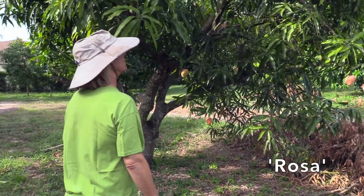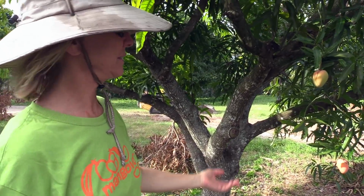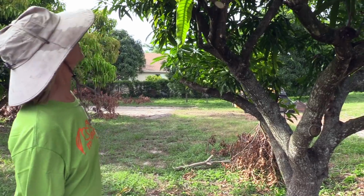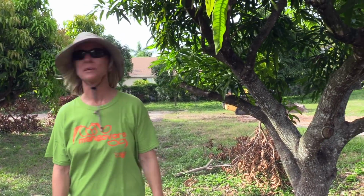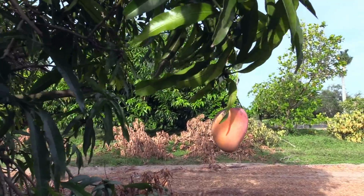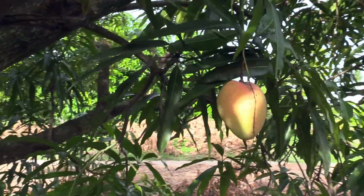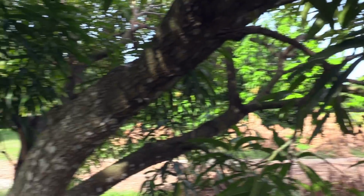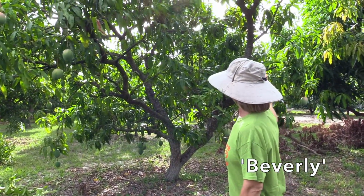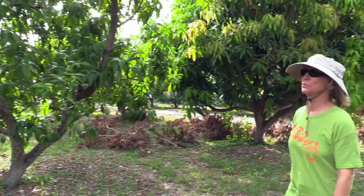And Rosa. This is always an amazing variety. Rosa is usually our first variety to fruit, and it still has a few fruit on it. But it doesn't look like anything else is coming after these 3 fruit are picked. That'll be the end of the season for Rosa. Beverly's a nice late season fruit, and we still have some Beverly left on the trees. Got a few trees of Beverly, I think 4 altogether.